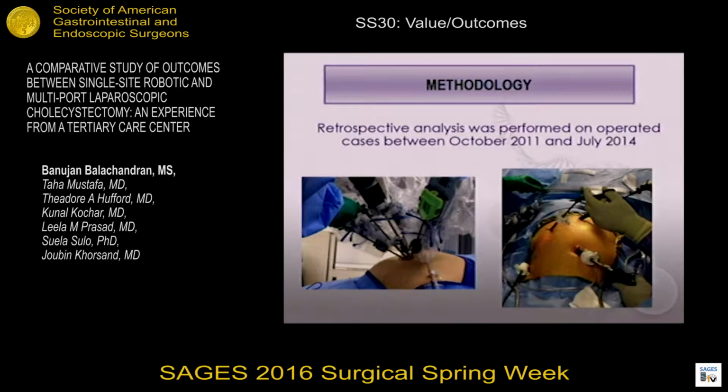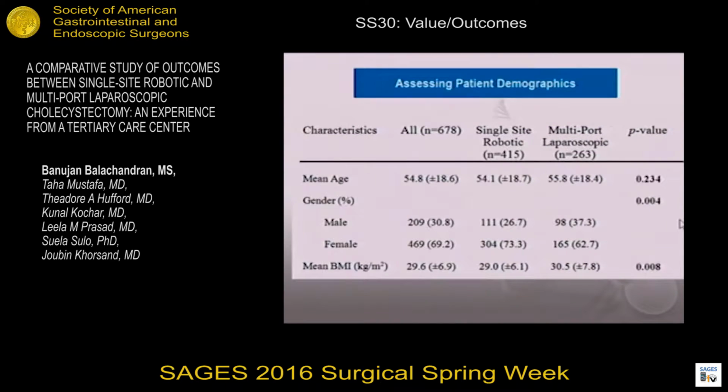So our methodology: we performed a retrospective analysis on cases between October 2011 and July 2014. The picture on the left, as you can see, is demonstrating the single-site robotic technique, and the picture on the right is showing you the MultiPort laparoscopic technique. So we were able to successfully recruit 678 patients that met our inclusion criteria. Of that, 415 patients were performed single-site robotically and 263 were MultiPort laparoscopic.